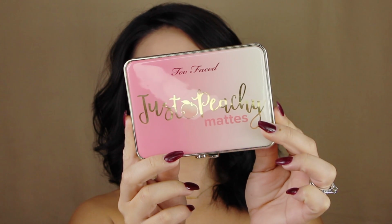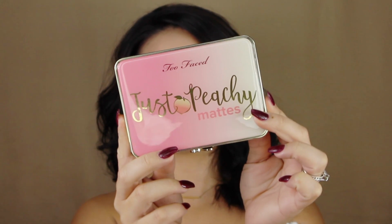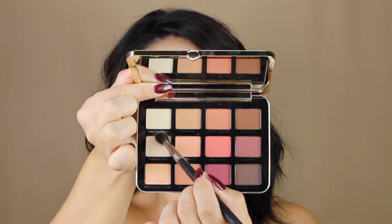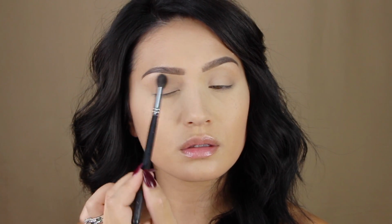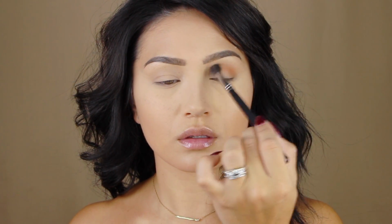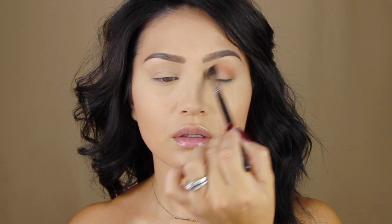And now onto the eyes. So I'm picking up the shade Peach Meringue first and just dusting that all over my lids as a base, and then I'm mixing the shades Peach Tea and Peach Cobbler and applying that all throughout my crease. This palette smells phenomenal. It smells so good, and all of these shades are so wearable. You can definitely use this for an everyday palette, and then there's also shades in there that you can mix up and make more dramatic looks as well.